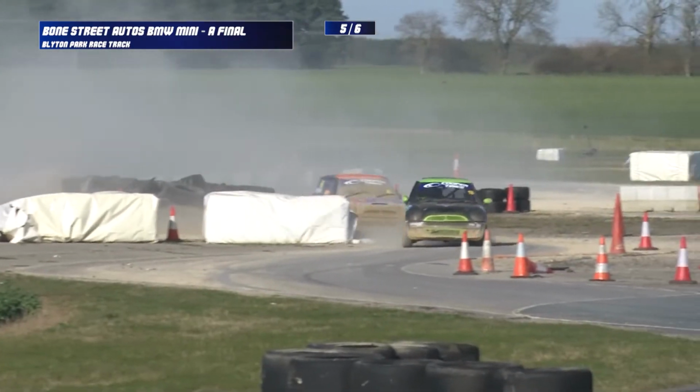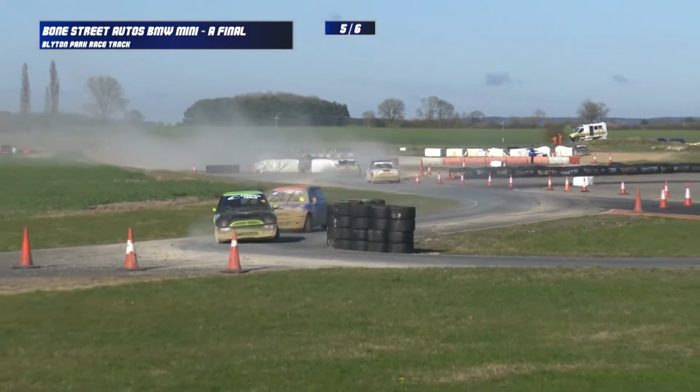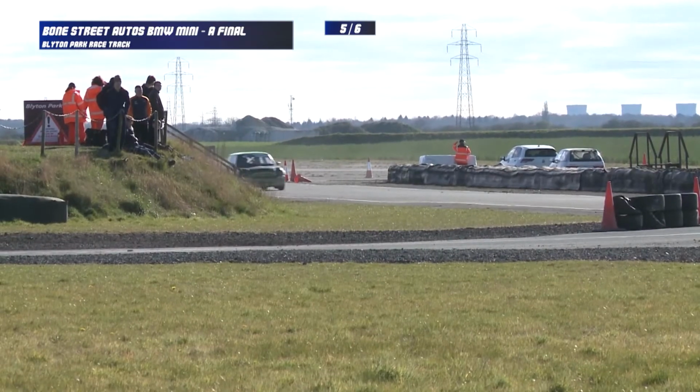You can see Bradley Turner getting blasted with mud there from the race leader Andy Hawkes, probably struggling to see where he's going with the mud on his windscreen. It's not as dry as it looks on that infield section.